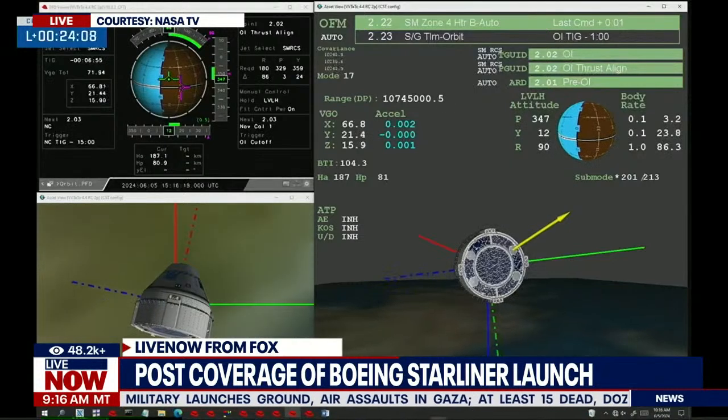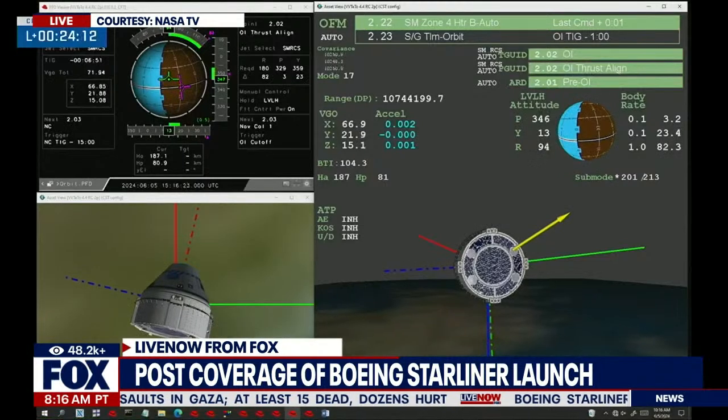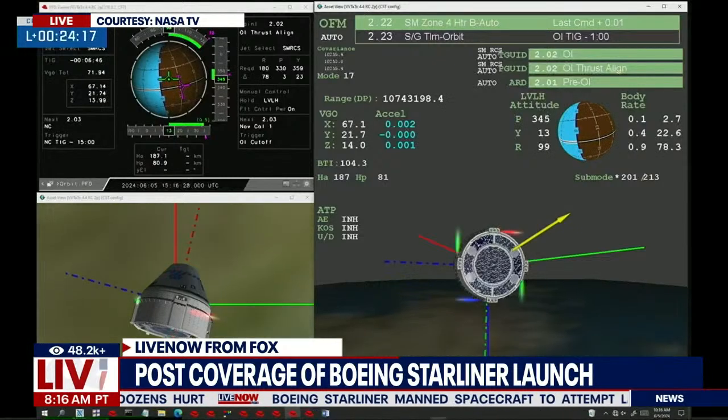This is, again, the first of several burns that will put Starliner on its way to the International Space Station. We've still got about 6.5 minutes until we fire up the engines for that burn.